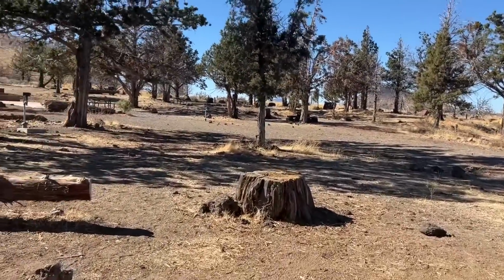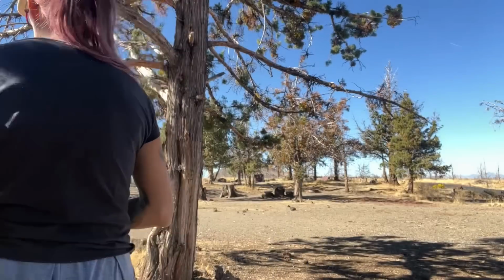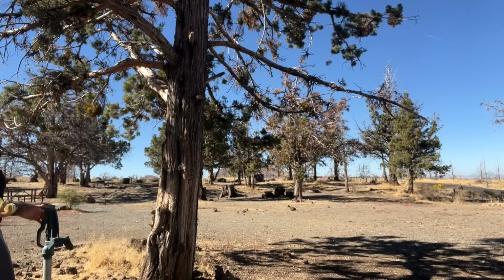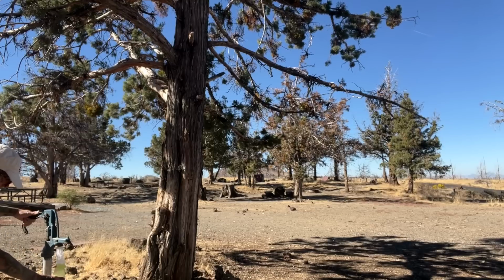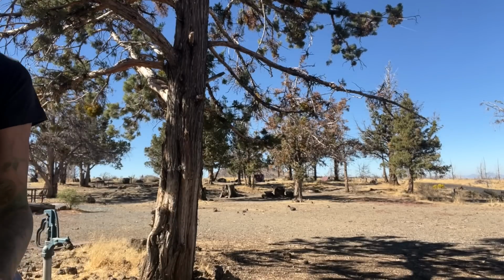And it's a good spot to camp because it's super cheap. So the fees here are $10 a night. But if you're disabled or a veteran, you get the access pass, which gives you 50% off. So we're only paying $5 a night to stay here. And that water right there is potable, so it's drinkable.